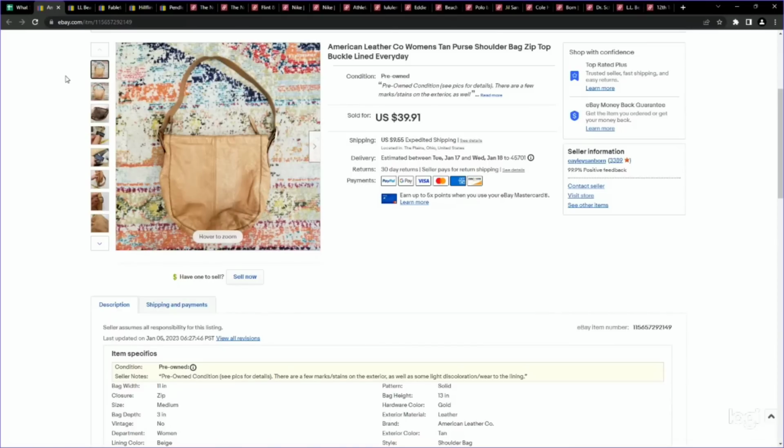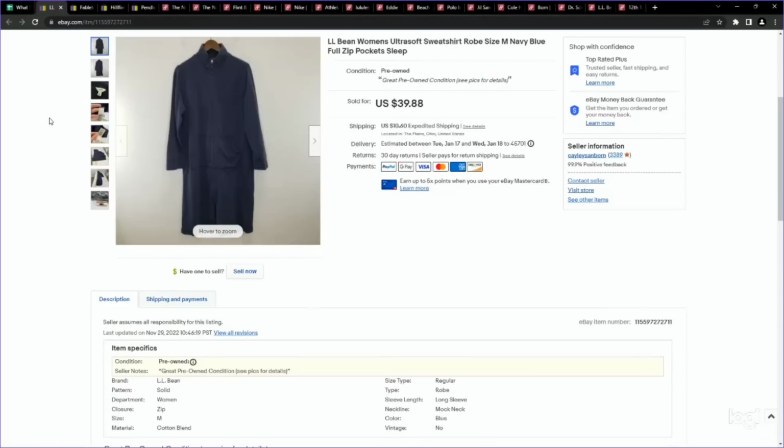I priced mine a little bit lower just because of the discoloration. I'm seeing comps anywhere from $40 to like $75-ish on the pre-owned ones. We paid $5.99. I listed mine at $39.91. Like I said, it took a couple of days to sell, but even with those marks, still a great return on investment because it did sell for our full asking price of about $40.